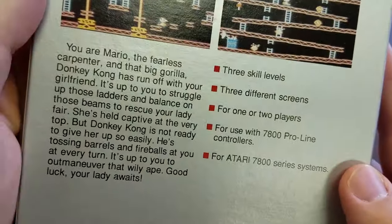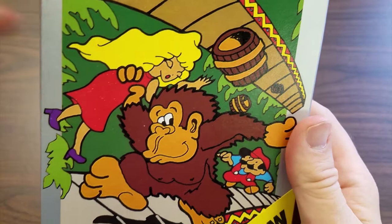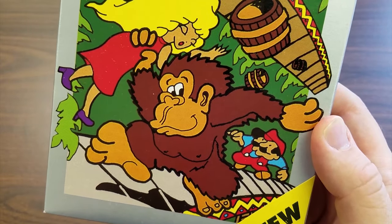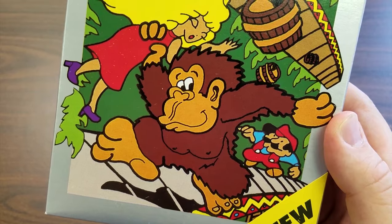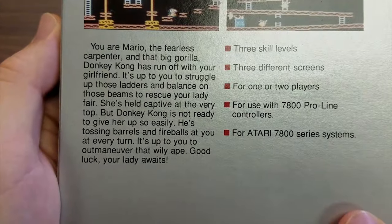He's a talented guy. And that big gorilla Donkey Kong has run off with your girlfriend. One-handed, no less. Look at that. So, I guess prior to becoming a plumber, he was a carpenter. I mean, it's good to know multiple things. So, yeah, pretty exciting here.